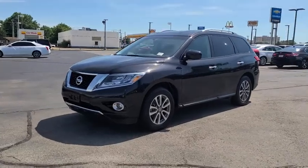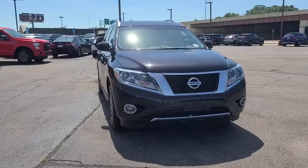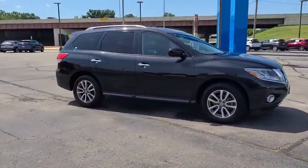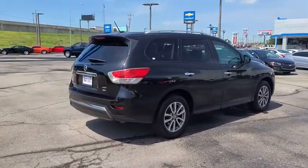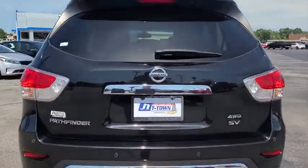Take a ride in the 2016 Nissan Pathfinder. The Pathfinder has a premium interior with three rows of seating for up to seven passengers, as well as versatile seating and cargo configurations. This SUV appeals to both truck lovers and car lovers. This vehicle has less than 95,000 miles.